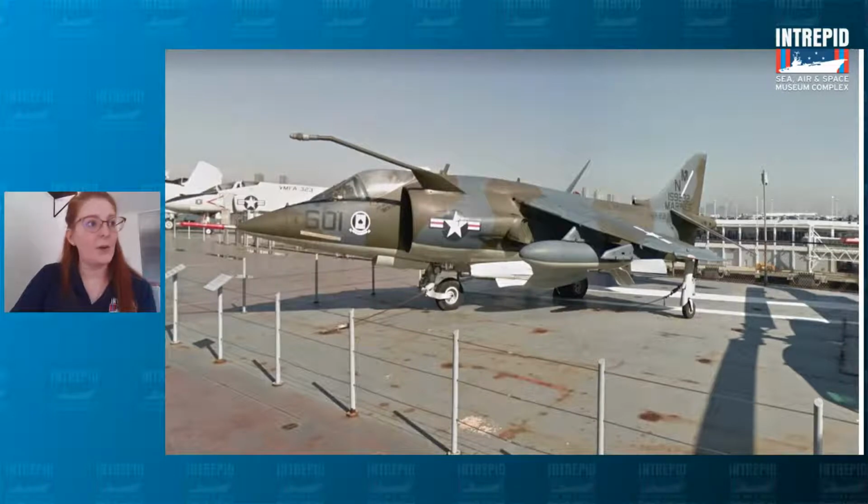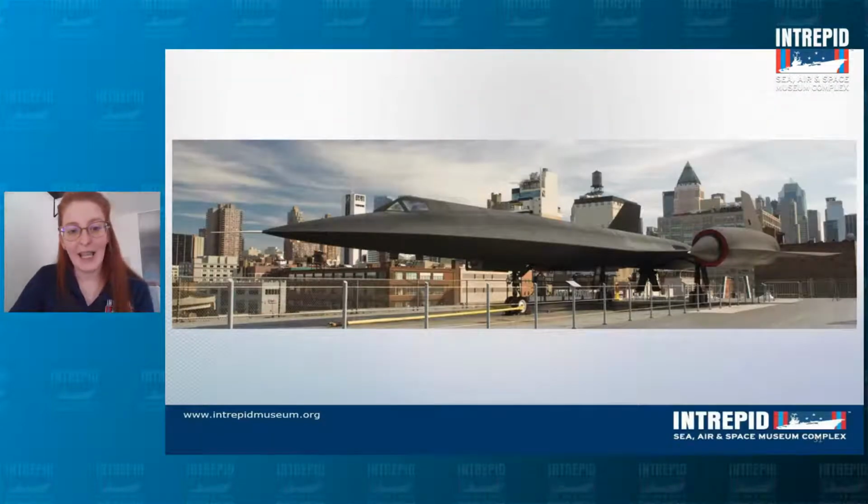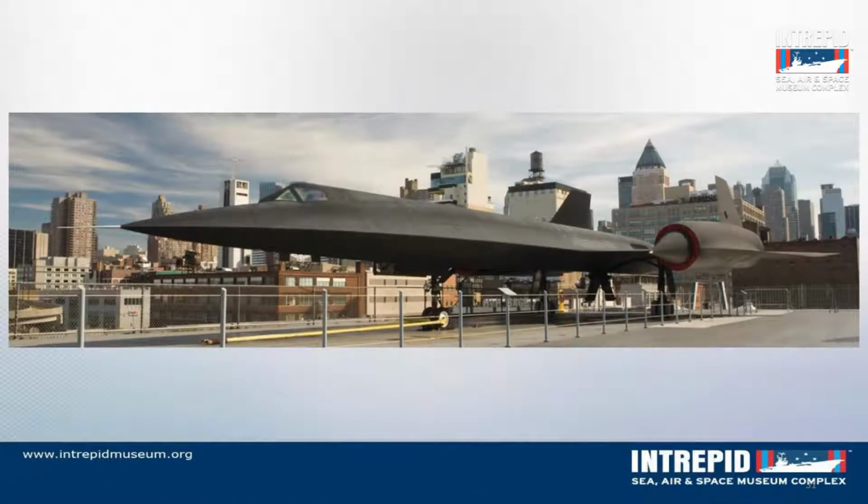One of our other really cool planes in our collection is the A12. And just by looking at this plane and thinking about all the four forces that we have talked about today, how do you think its design helps it fly? What about it helps it fly? Or what do you think it does? Or how fast do you think it goes? Just based on the shape and all of the four forces that we talked about today. How does its shape help it fly, and how fast might it go?